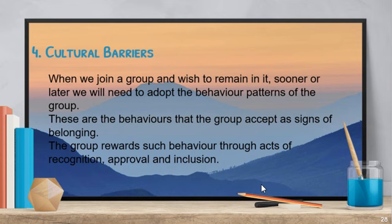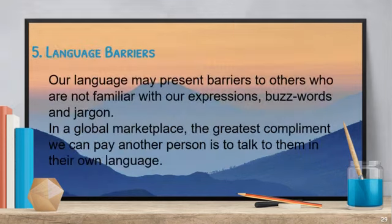That's an emotional barrier. Then we also have number four, cultural barriers. Sometimes we are guilty of this one. We try to join a certain group and we wish to remain in it. Sooner or later, we have the same behavioral patterns already, and we are not willing to accept the others. So there is a problem with that. Next one, we have language barriers also, especially if there are some expressions or jargon that we don't understand. But we have to remember that this is also related to the cultural group where we came from. Meaning when we say culture, it's basically the group of people. It's not necessarily ethnicity. Okay.